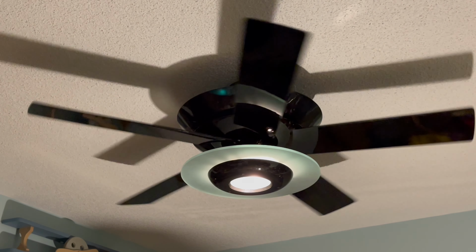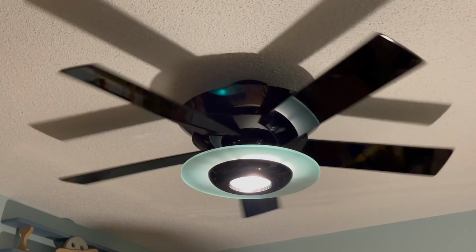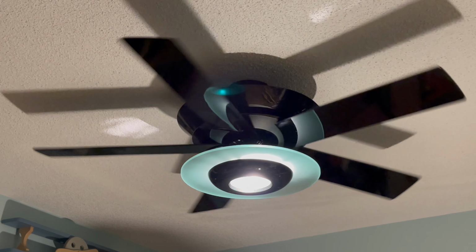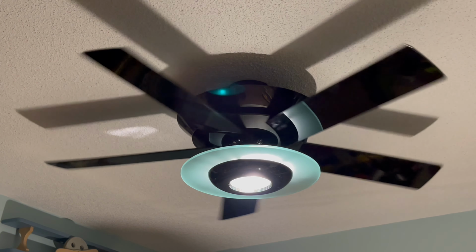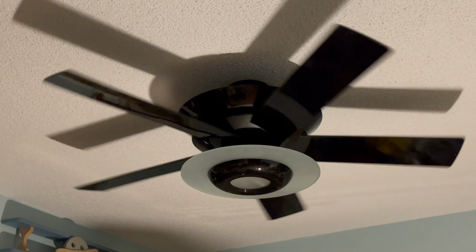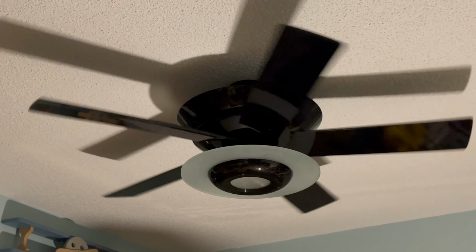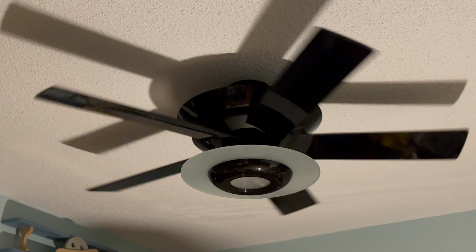Speed 3. This is the speed I like to keep this fan on. This fan's got a really heavy blade hub, so I have to be very careful with the flywheel because they don't make this flywheel anymore for this model. And these fans are known to have a big heavy blade hub, which means the flywheel would warp more easily than others.